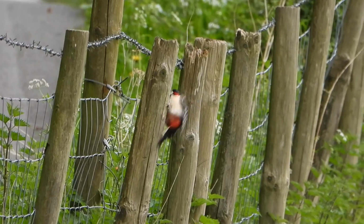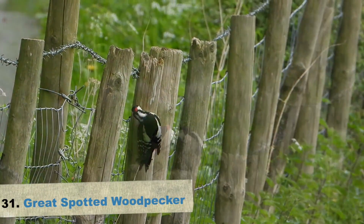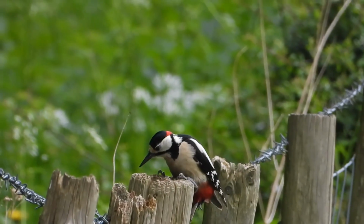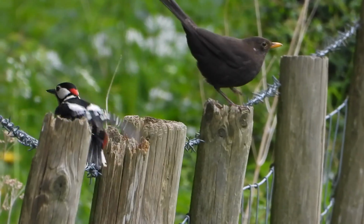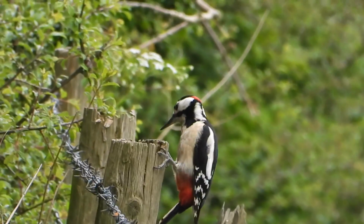Just before we got to the van, Kaylee noted something on a fence post. After investigation, it turned out to be a male great spotted woodpecker. This bird was climbing up the fence posts, pecking at the top of the post for a while, then flying to the next one along. It was a beautiful bird and we got great views. Another addition for our big day.